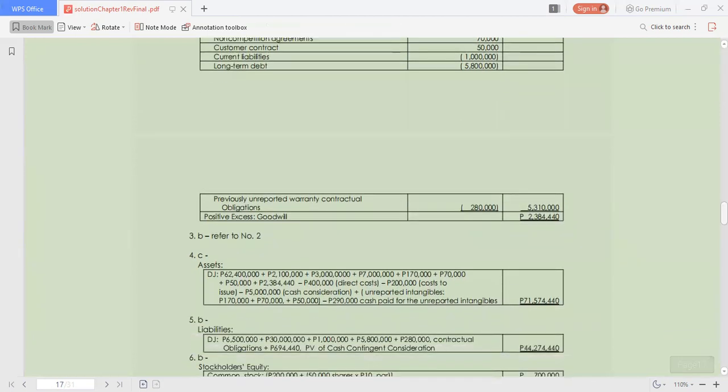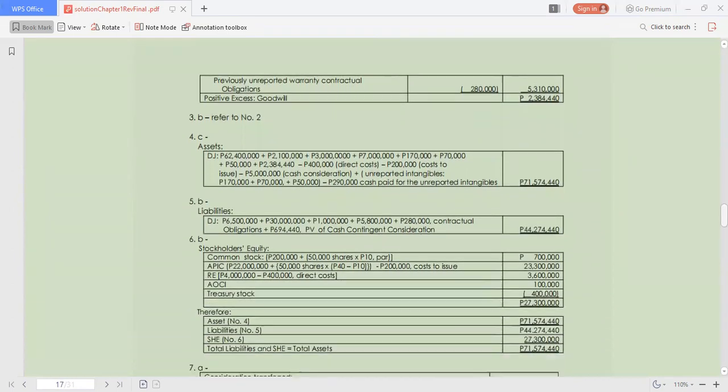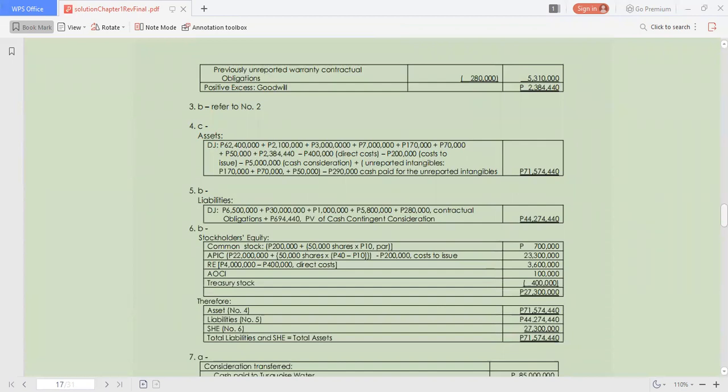Next, we go to number 4. Actually, we have number 4, 5, and 6. For the remaining requirements, the total asset after the acquisition. So we have now the assets of DJ in the amount of 62,400. That's the total assets of DJ. By the way, in number 4, we are asked for the total assets after the acquisition. So 62,400 for the total assets.